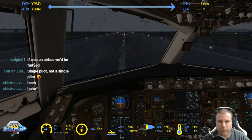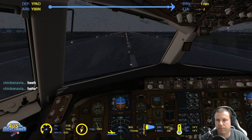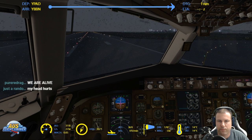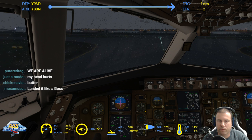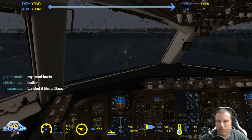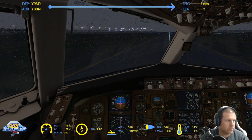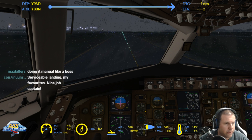Well, that wasn't a pretty landing, but we'll look at a replay shortly. Now we're going to stop on the runway. I'll catch up in the chat shortly. I just want to get off the runway. Alrighty, and that was that. I nearly stuffed the landing. I'm just going to do the naughty and we'll put the handbrake on here so I can just catch up with the chat for a sec.